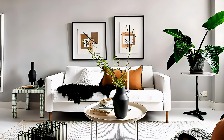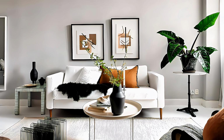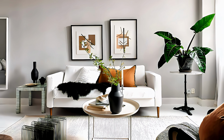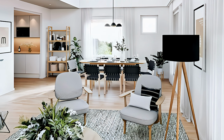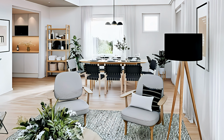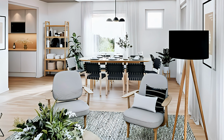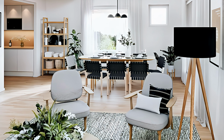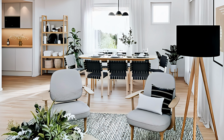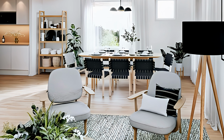Shopping at thrift stores and online marketplaces can be a highly effective strategy for updating your apartment decor on a budget. These venues offer a plethora of unique and affordable items that can transform your living space without breaking the bank. Thrift stores, in particular, are a gold mine for finding vintage or gently used furniture, artwork, and decorative pieces that add character and charm to your home.